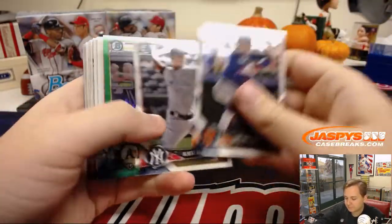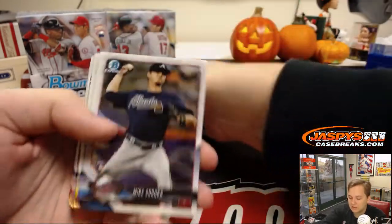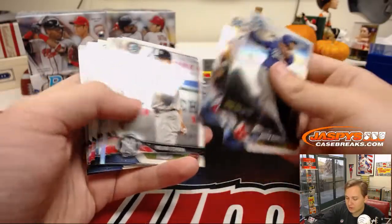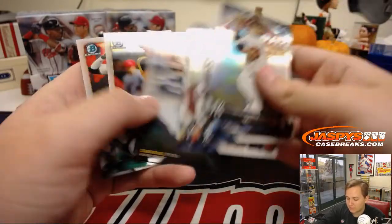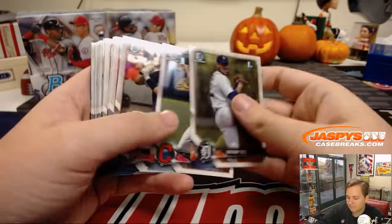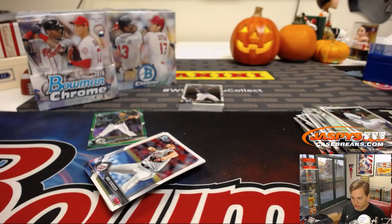All right. We got a green Dustin Fowler, numbered 81 out of 99. Nice. We got Ruiz for the Dodgers. Rafael Devers. Justice Sheffield right there. Autograph, Riley Adams. Toronto Blue Jays. Oh, nice, Eric. You just got your Mac load in?